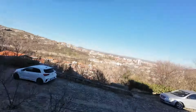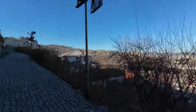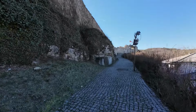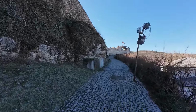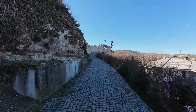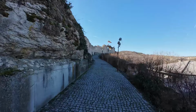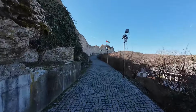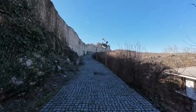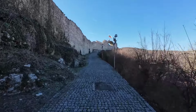Okay, so the price was 2 leva, so basically 1 euro. So more or less $1 for the students. I'm not sure how much it was for the other people, but probably about 4 leva or like $2 or something similar to that. Let's get in and let's see what the fortress is all about.